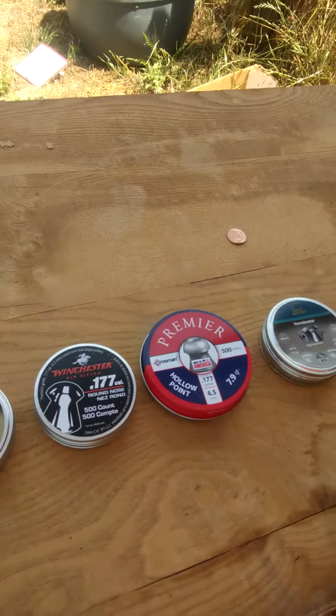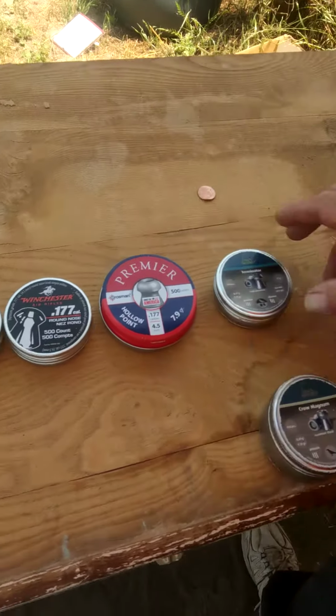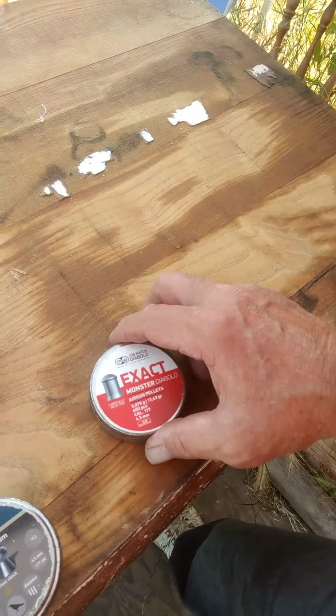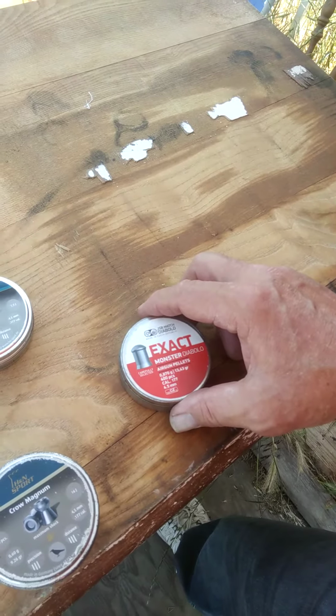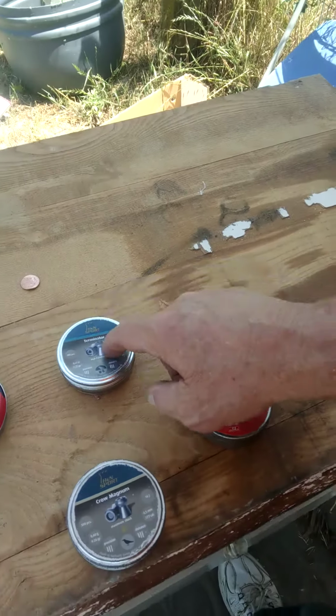Probably made by Gamo, since Daisy and Winchester and Gamo are together. At least that's what I think they are. Pretty darn sure. The Field Target Trophies, the Winchesters, and the Crosman Premier Hollow Points, they're all shooting about the same. The Monster JSBs are pretty good, and the Crow Magnums are okay. The best being the H&N Terminator, again and again and again.